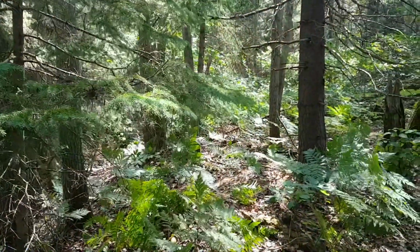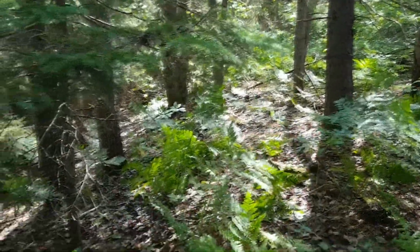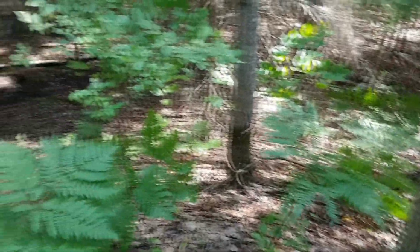I don't know if you guys can see this on the phone, but up here it's the road that we're working on. It's quite a road that they've built up here, and then it drops off right on the edge.